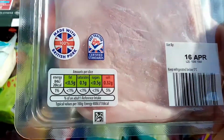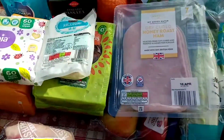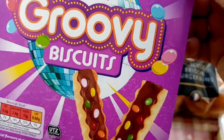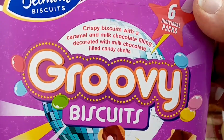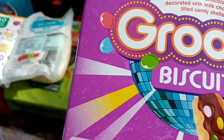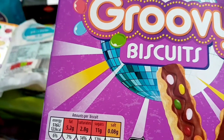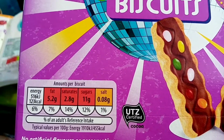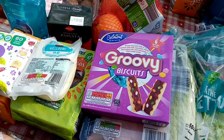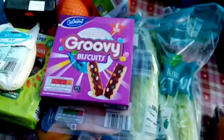A pack of ham. 20 calories a slice. And these, my husband loves these. They're 123 a biscuit. And I think they look quite substantial size as well for the calories. I was looking today in Aldi's for the almond thin biscuits that Kaza had on her channel. I'm sure she got them from Aldi's, but I couldn't find them. So I was gutted. The sandwich thins that I always have, 99 calories a thin.